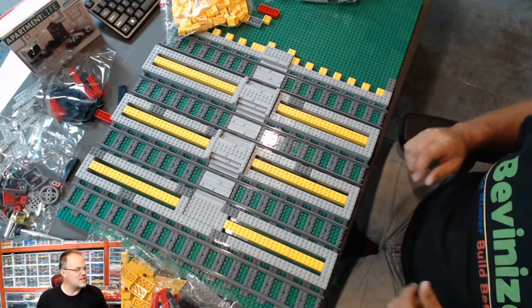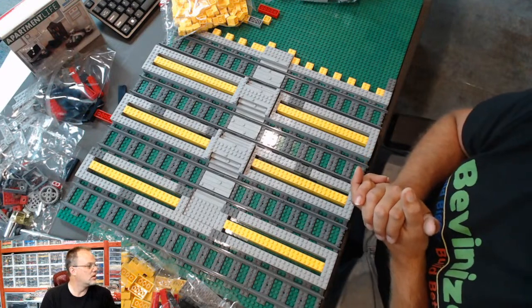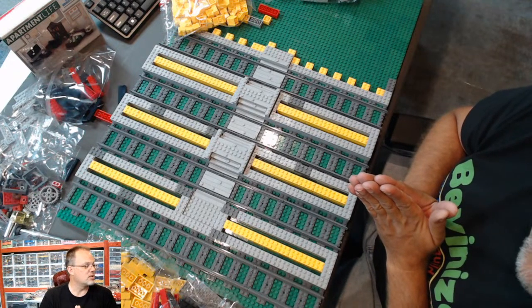Nightwolf says, sandwich. Lori, if you were asking me, I'm an electrician by trade. Nightwolf says, sandwich. Lego Joe says, so you're going to have 2 of these in your city?